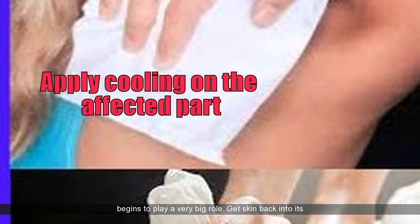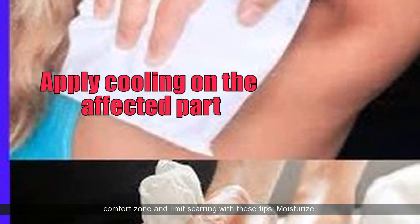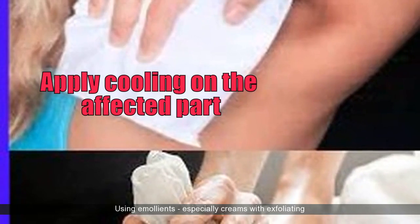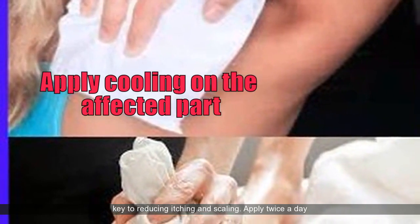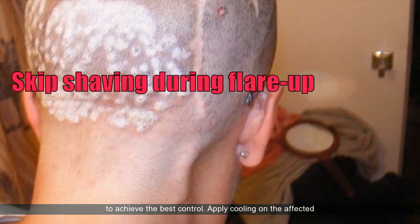Get skin back into its comfort zone and limit scarring with these tips. Moisturize. Using emollients, especially creams with exfoliating acids such as lactic, glycolic, or salicylic acid, is key to reducing itching and scaling. Apply twice a day to achieve the best control.